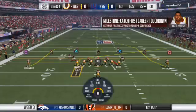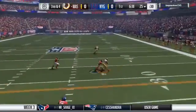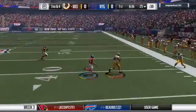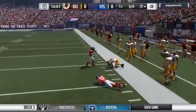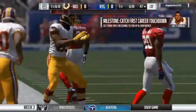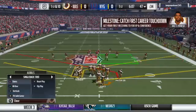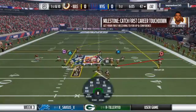All right, here we go. Mallett now, fighting him off. Just ran right through the trash. And they're going to get this one all the way out across the 45. And they convert on 3rd with a gain of 22. So after that big play, let's see if they can catch their defense maybe on their heels.